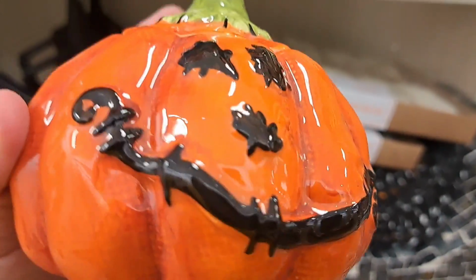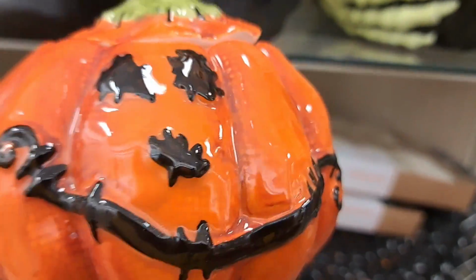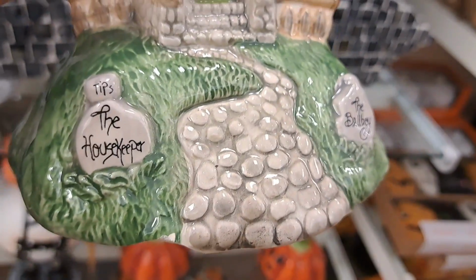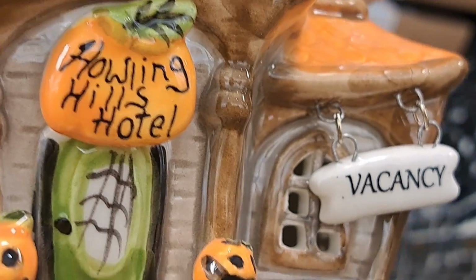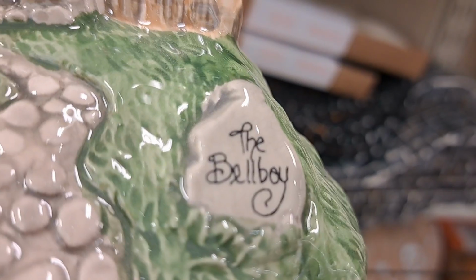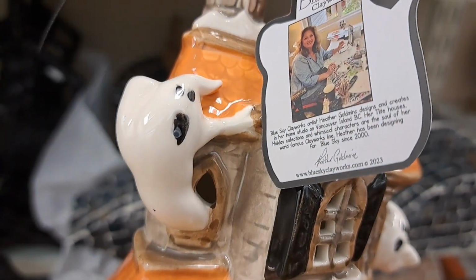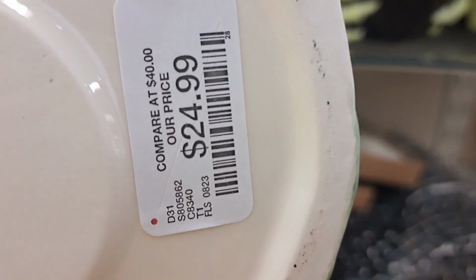I really love these, they're so cute, but they were $10 a pop, so Blue Sky again. Of course, I had to pass them up. Howling Hotel? I don't know, but it's cute. I want to say I have something like this, guys. I don't remember. Oh my goodness, I have to do inventory. Definitely check and see what I have before I start buying everything again like last year.